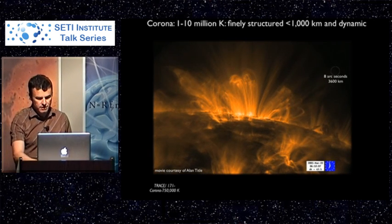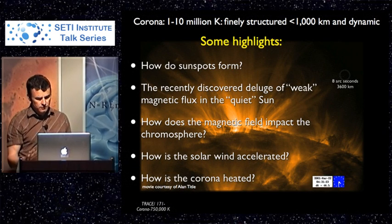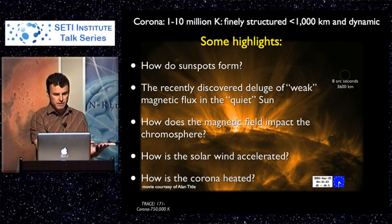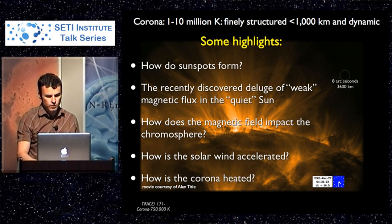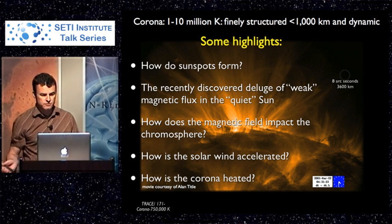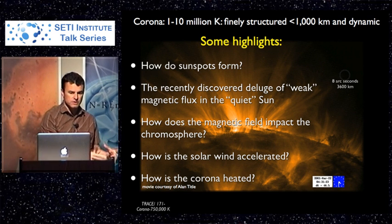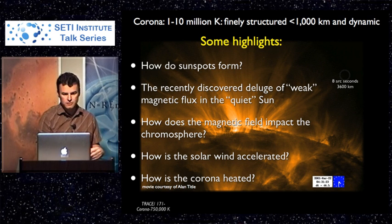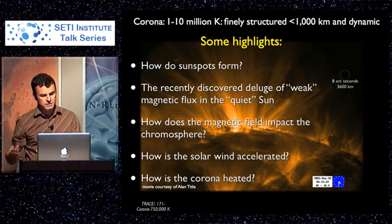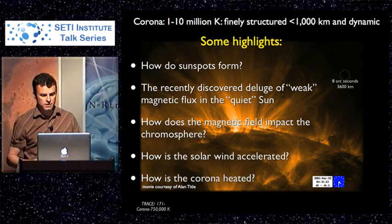So what I'm going to talk about a little bit later in the talk is how sunspots form. And we're going to really start with how the field makes it up into the surface and how well we understand that. Then I'll talk a little bit about how we've discovered this enormous amount of weak fields. Sunspots are pretty strong fields. It's where the field is really strong, and it's so strong that it suppresses the convection and makes the surface of the sun look dark. The weaker fields are actually probably more energetically significant, and those we've discovered with Hinode.